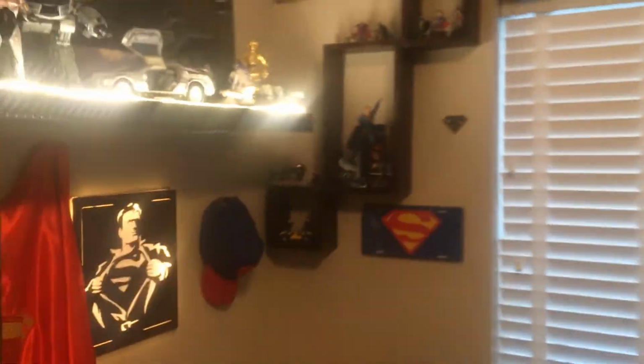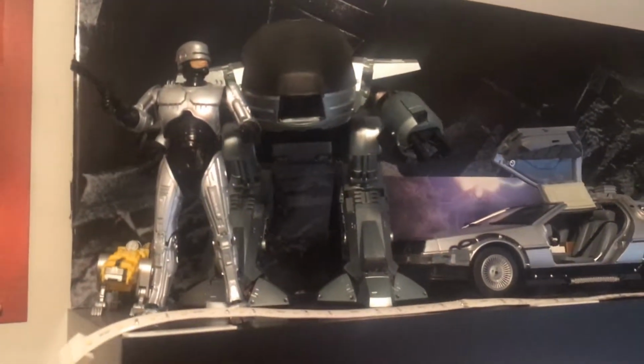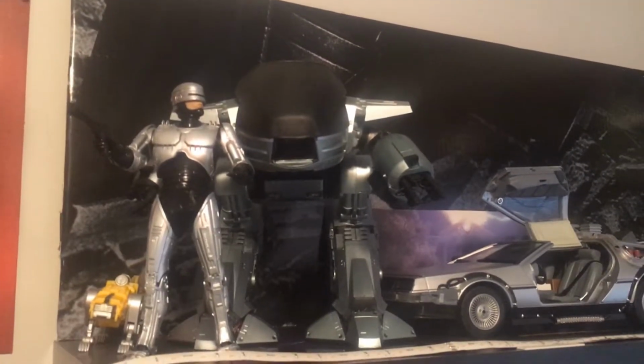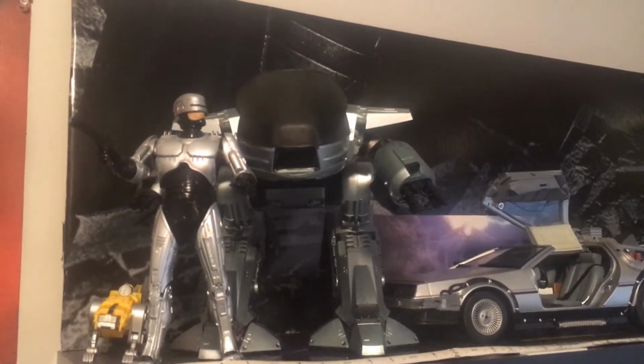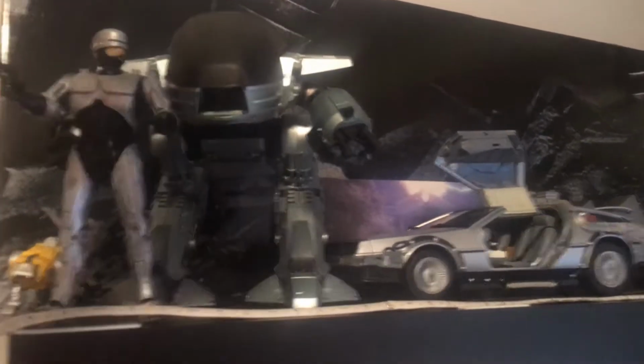Oh, I added a couple other things over here. I forgot. So, I don't know if I mentioned this in another video. I don't think I had this when I started doing the videos, but I added Ed 209 from NECA. It's not my favorite piece. It doesn't have a lot of articulation, but it is pretty cool, and he does have sound.